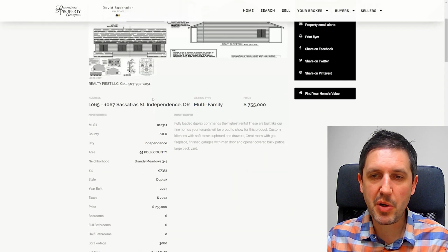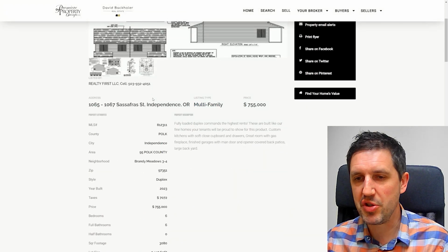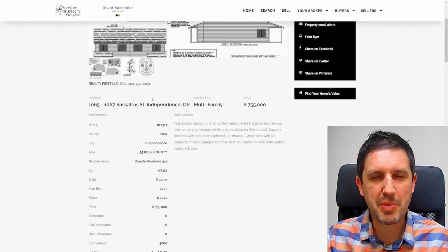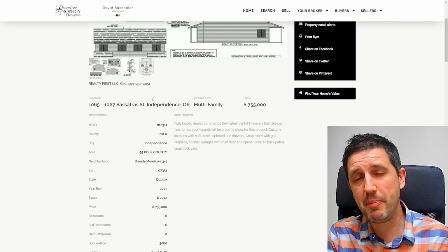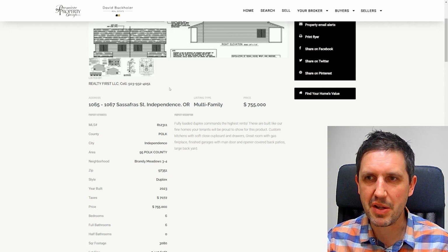But this one is going to be actually a duplex style, and it's 6 bedrooms, 6 bathrooms, so it's going to be a 3 and a 3. So it's a good way of buying one side of the building and then renting the other one out and making some good money on the side.